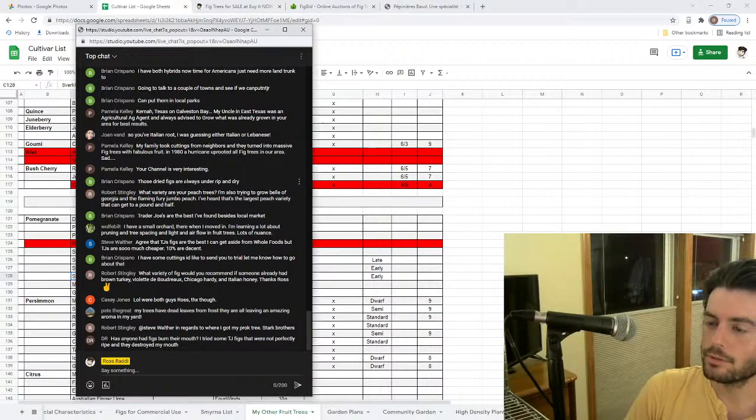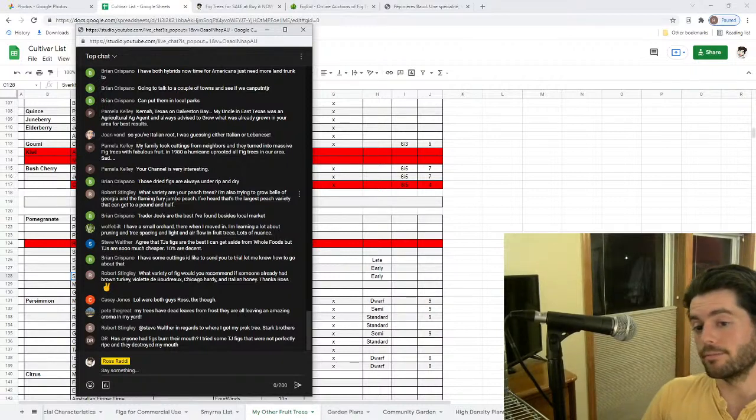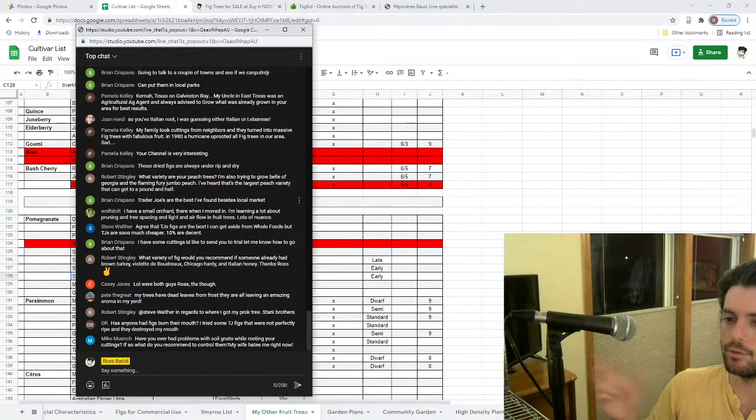Brian said those dried figs are always underripe and dry. Yeah, they are underripe actually. That's a good way to put it. What variety are peach trees? I'm also trying to grow Belle of Georgia and Flaming Fury. I've heard that's the largest peach variety that can get to 1.5 pounds. Whoa. I like Red Haven. Red Haven's just solid in a lot of places. Indian Free, I also recommend. Tougher to grow though. Brian said Trader Joe's are the best I've found besides a local market. Okay, I may have to go and get some. Brian, which ones are you getting exactly? Is it just general dried figs that they have, or is there a particular one? Maybe they have 2 different types.